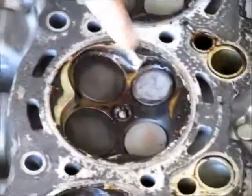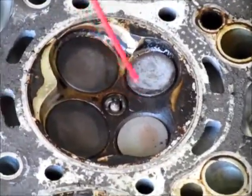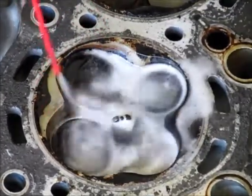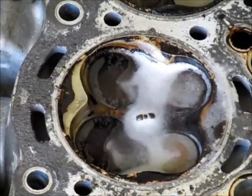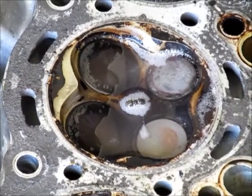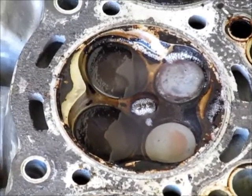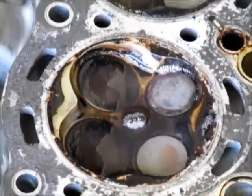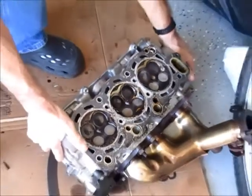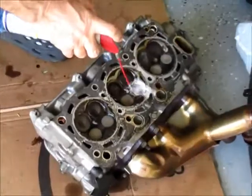Okay, so let's try that. This is my possible bent valve. So if it's bent, it is not going to seal and it's going to all leak out. So let's fill this one up here. And let's see how good it's doing here. So I think it's going to be okay. I don't really see any. Let's kind of tilt that over on that valve, because this is the valve I'm concerned with, this one right here. So let's kind of fill this up.